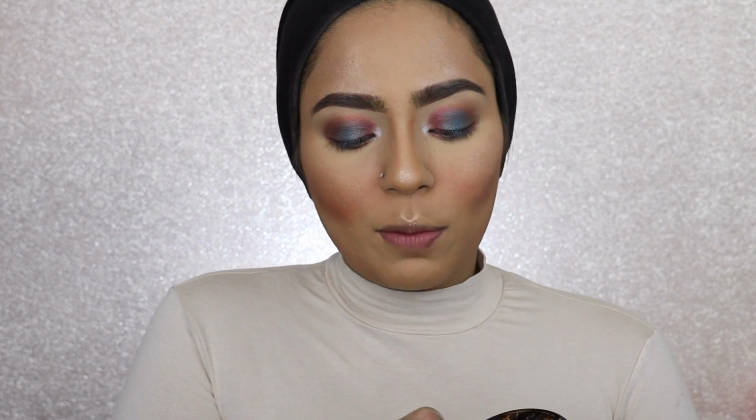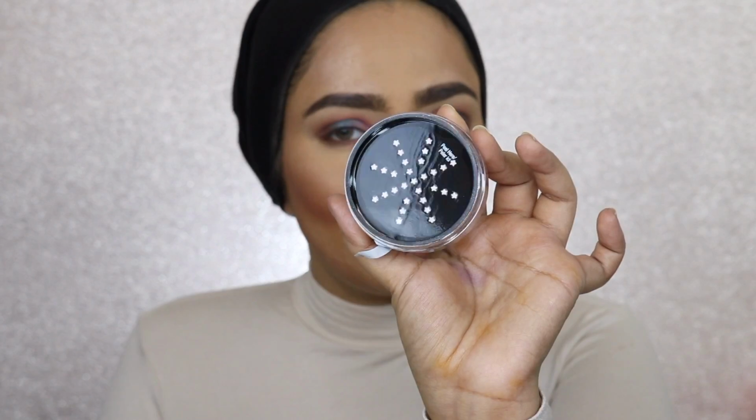And now comes this highlighter, the loose one. I did not forget about it, because if it's the same formula as their Gothographic one, I'm sure that this is gonna be really blinding. So what we're gonna do, we're just gonna apply this right over here where the most sparkle would be. And oh my god, do you see these? For the sifter, they're little stars. I remember for the Gothographic one, there was a little skull as a sifter. It was so cute. This is the Gothographic one.